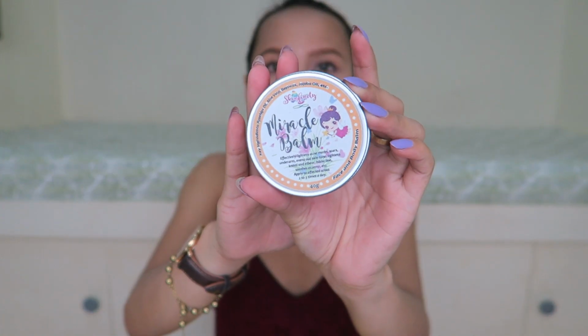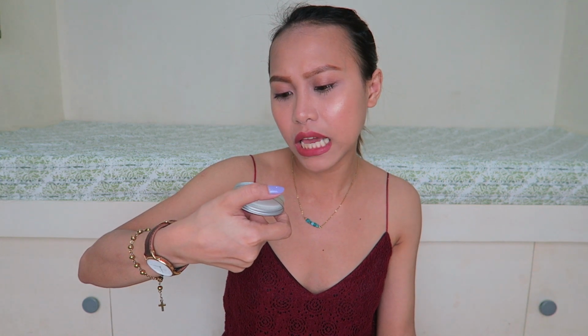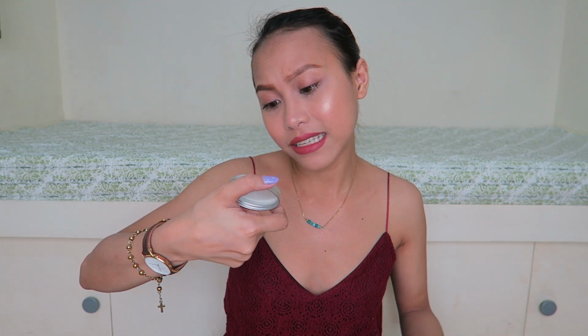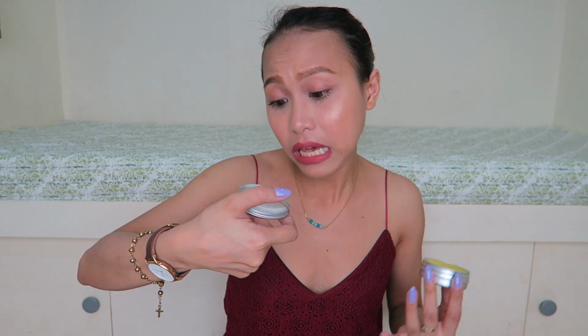And then, she also sent me the Skinfinity Miracle Balm. Looks like that. Ganyan din yung itsura niya. Meron siyang rose hip oil, aloe vera, beeswax, jojoba oil, etc. Pwede siya sa face and body. Pang-lighten ng acne marks, scars, underarm, lighten knees and elbows daw, bikini line. Sabi din niya, pwede daw sa mosquito bites. And marami yung mosquito bites na nag-scar. So, I will try this and I will let you guys know.